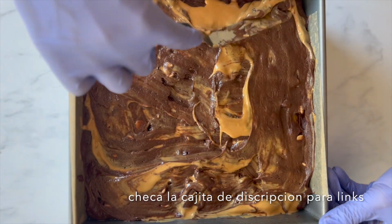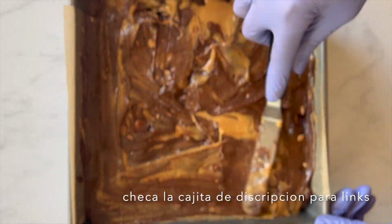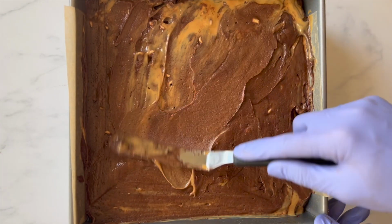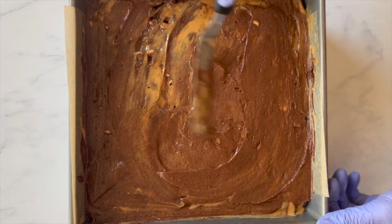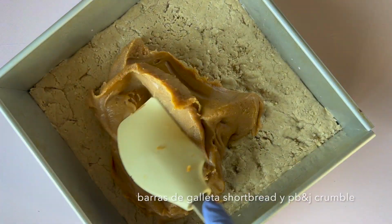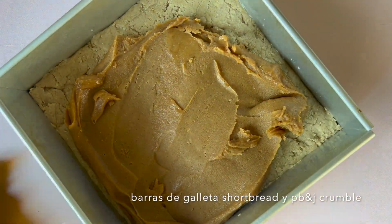But I am using one recipe of my recipe, obviously, of brownies, and then to that I added some peanut butter chocolate chips, and then regular peanut butter, and then some Reese's peanut butter cups.